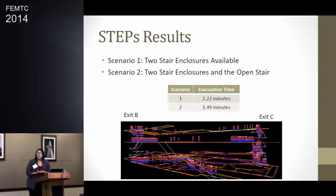So 2 scenarios were run where the only exits available were the 2 stair enclosures, and the third option is if people decided to use the open stair, even though it's not in the analysis for capacity and hand calculations. Scenario 1 took about 2.2 minutes for all occupants to egress, and 1.5 minutes for all uses of all stairs. We saw a lot of queuing on level 2 at the stair enclosures, which is typical, and again, what caused more of a problem was using the second egress stair for the direct access from level 1 to the exterior. Occupants would go through that where the stair had converging occupant loads.